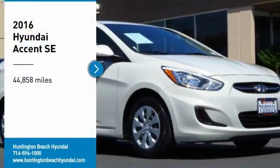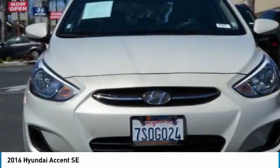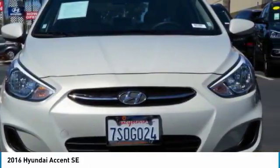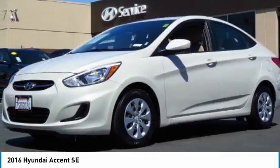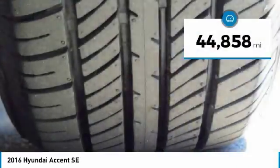Stop by and take a look at the 2016 Accent. Designed to keep you moving and leave boredom behind, the Hyundai Accent is affordable, fuel efficient, and safe. A winning combination. This vehicle has less than 45,000 miles.